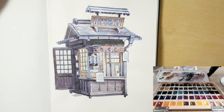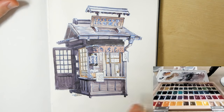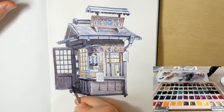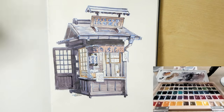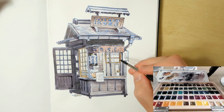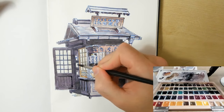So you have to be careful with it, especially if you use a lot of water in your painting, because it can push stuff around and make weird things happen. It also depends on the paper you use. Some papers bind the pigment really fast and it doesn't really move, but some papers can stay really wet for a long time.